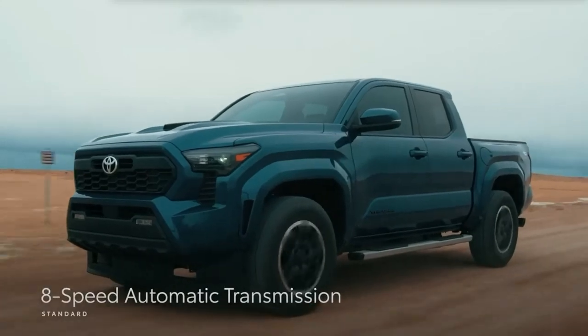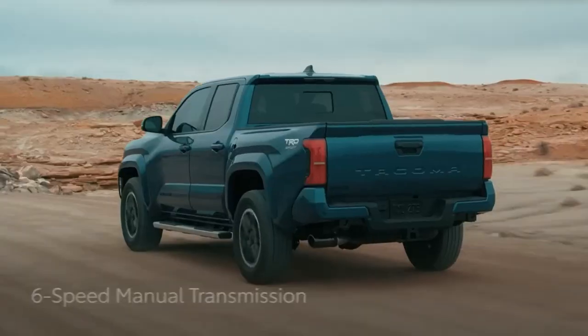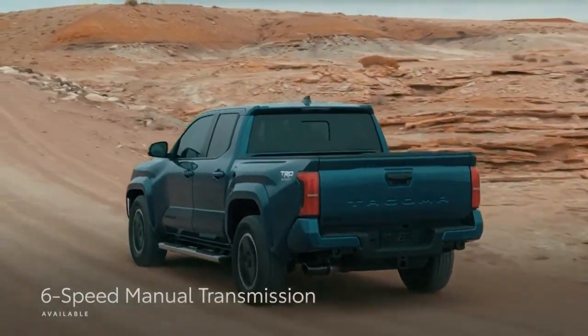And in addition to the 8-speed automatic transmission, drivers can even pair this engine to a 6-speed manual.